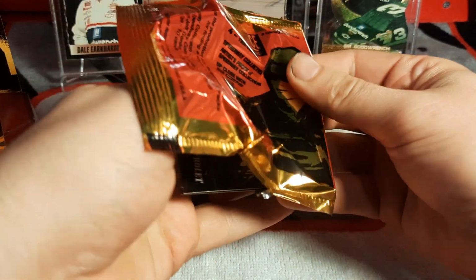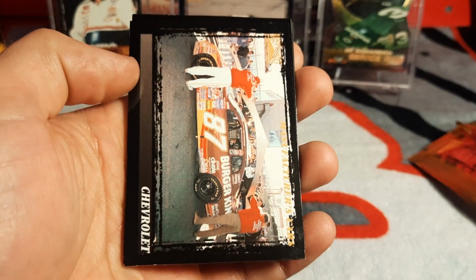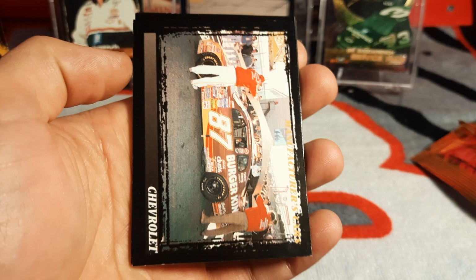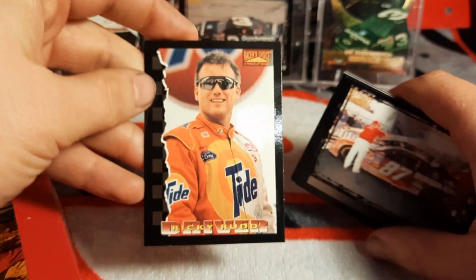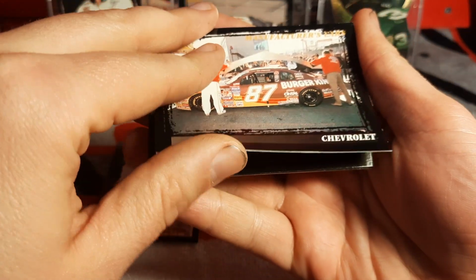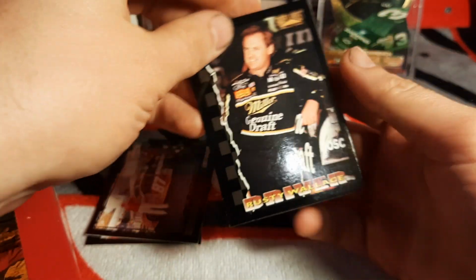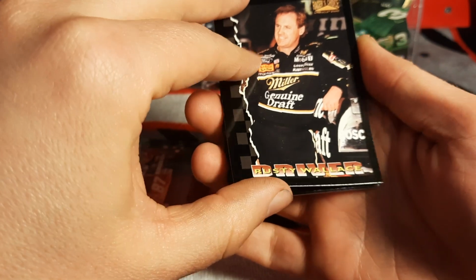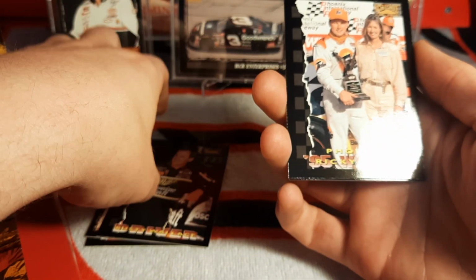So let's go ahead and crack into this. Yep, they're already sticking together. Look at that. Let me focus in right here. These cards may not be in the best shape. So we got driver, whoops, Ricky Rudd. We got the, it just says Chevrolet, manufactured cars. That's Joe Nemechek's Burger King car. Yeah, those are really sticking. Oh, we got old Rusty Wallace and the Miller Genuine Draft. Man, those are really bad. Oh well, that's what I get for buying old cards.